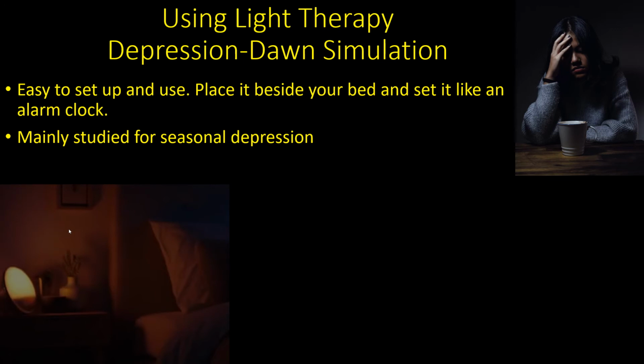And one advantage to these is that they're just so easy to set up and use. You place it beside your bed, you set it like an alarm clock, and it just goes. And one thing to note is that it's mainly studied for seasonal depression and hasn't really been studied that well for unipolar major depression or bipolar depression.